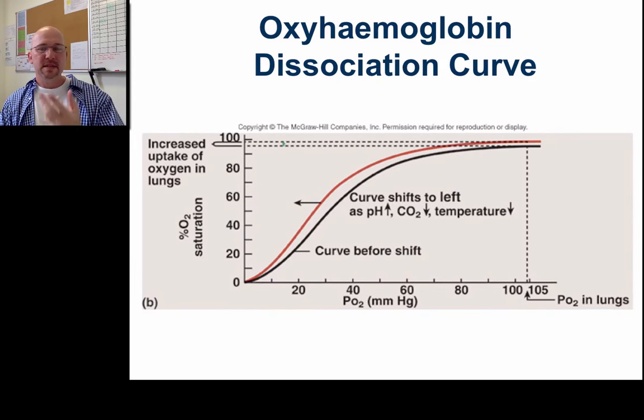You may have already done this. There's something that we talk about in physiology called the oxyhemoglobin dissociation curve, which is basically a curve of how well the oxygen clamps onto our hemoglobin. And in normal homeostatic conditions, the oxygen comes in through the lungs and clamps onto our red blood cells comfortably, appropriately.